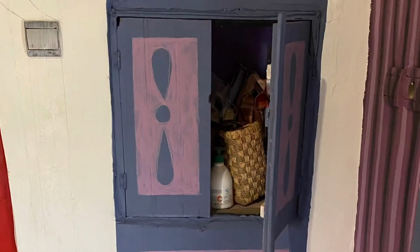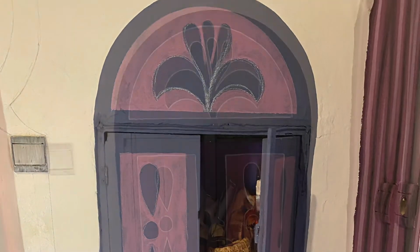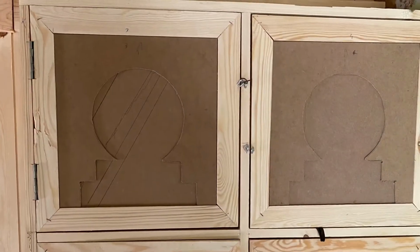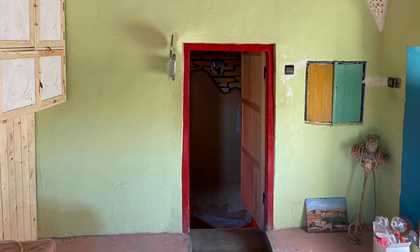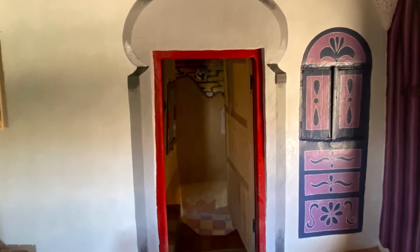I painted an existing cabinet to look more like a fancy armoire, and gave the girls some nice, pretty lockers. And the finishing touch was to give the door a Moroccan flair.